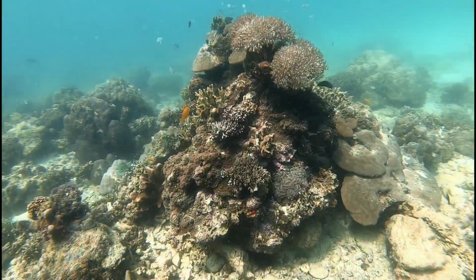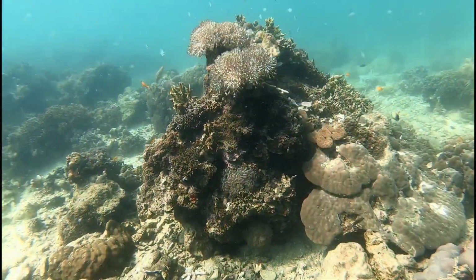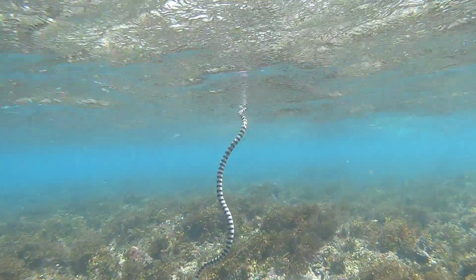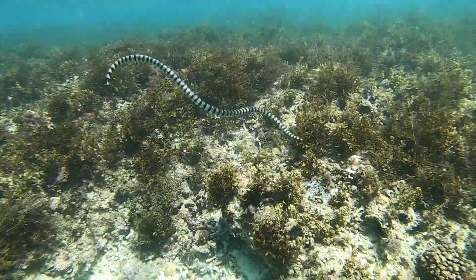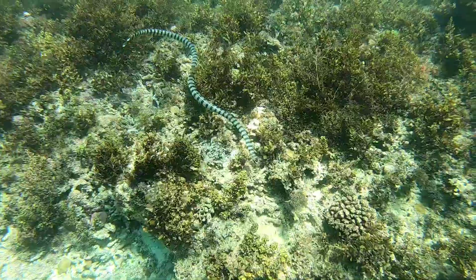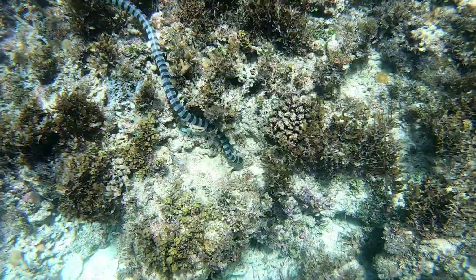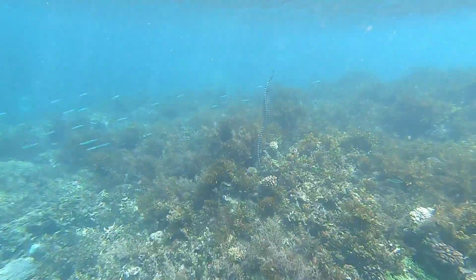So I started with some coral, some anemone fish, you know, the usual for a coral reef video. But then I found something a little less common. A banded sea krait. A very big banded sea krait. You see, males grow to about 90 centimeters. Females grow to about 140 centimeters. So this one had to be a female, and it was definitely more than 140 centimeters.